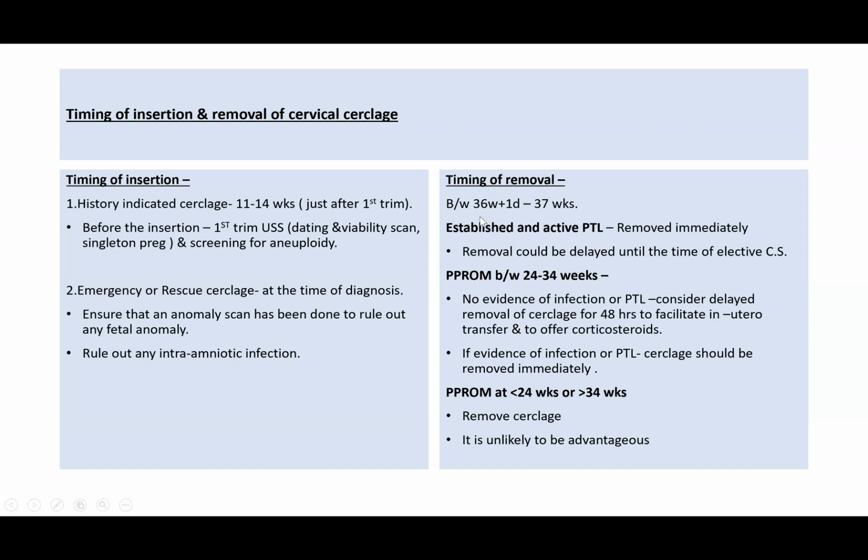CERCLAGE should be removed between 36 weeks and 1 day to 37 weeks. If the woman is in established and active preterm labor, it is removed immediately. Removal could be delayed until the time of elective cesarean section.